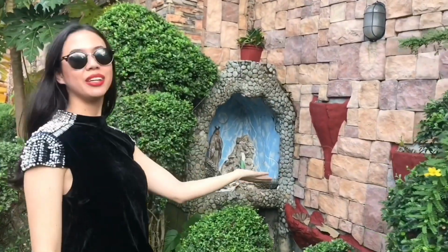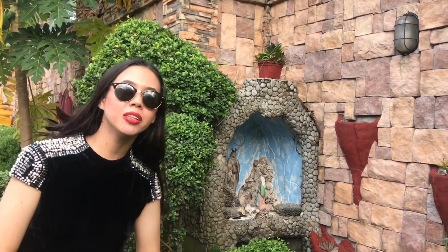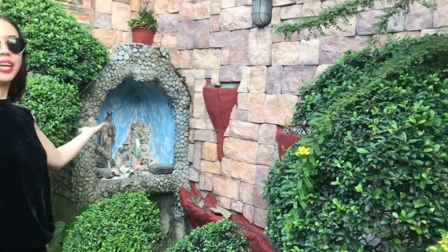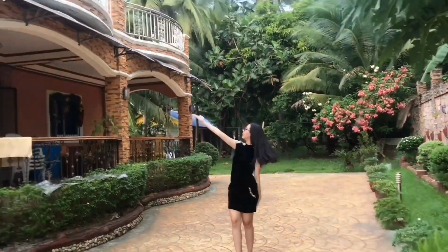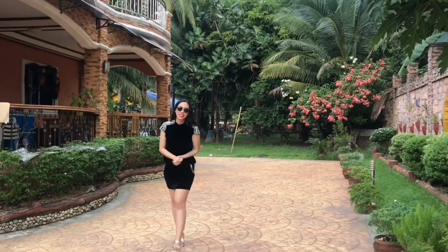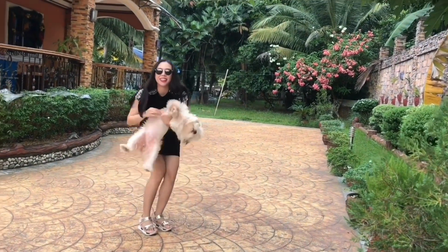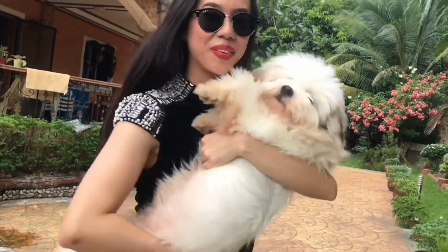And here is our grotto, which is also a fish pond, and here are the fish. And also, here is Mama Mary. So, yup, guys, you can see our house here. I really hope you liked our house. And here's my puppy. Her name is Sophie. So, let's go in and enter our house.